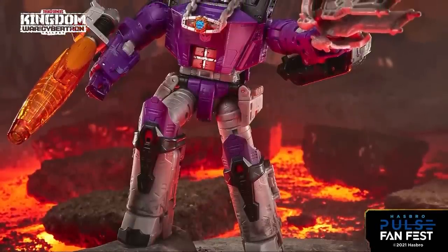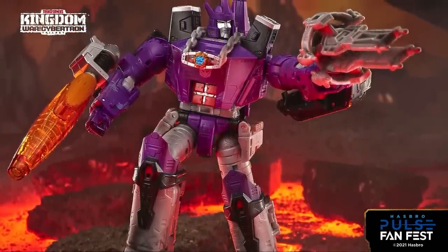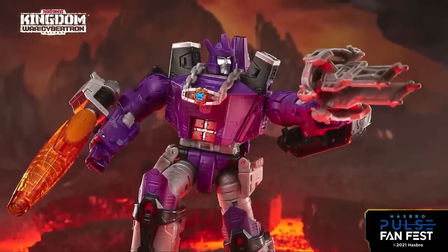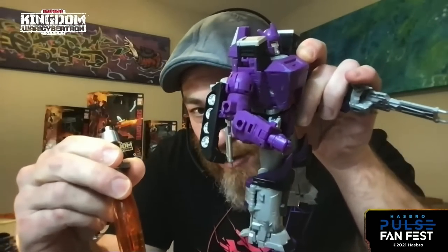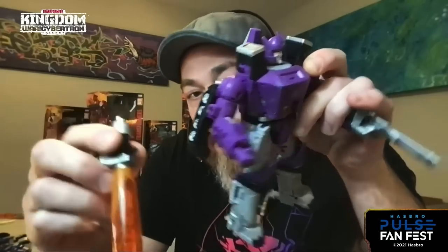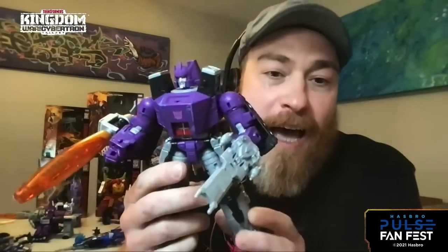Awesome. And next up, we have Leader Class Galvatron. The Galvatron to rule all Galvatrons right here. I mean, love Galvatron. Who doesn't? This is just an amazing sculpt of Galvatron. As you can see, he's showcased here with his awesome plasma cannon. And he also does have two areas to place it. He's got the bicep and the forearm, which is very key because, as you all know, it shows up in different places all the time.